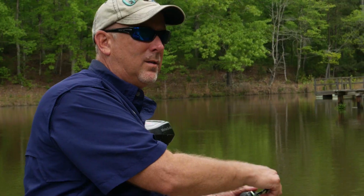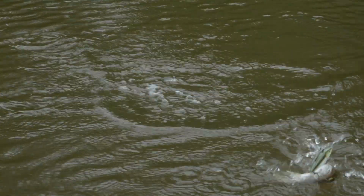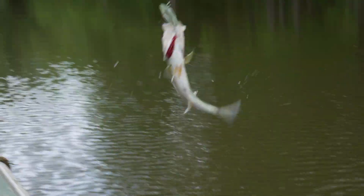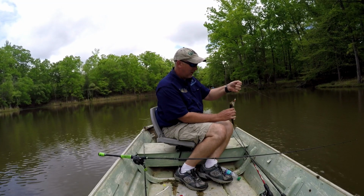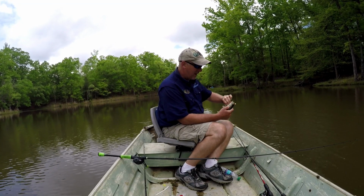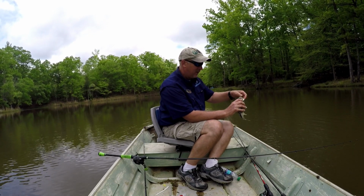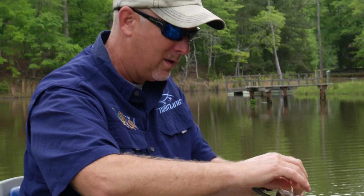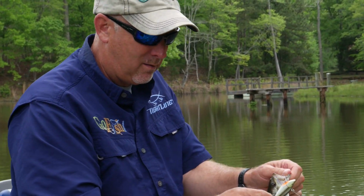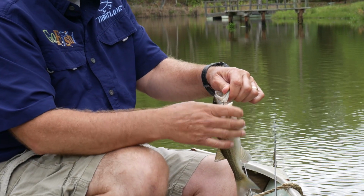Got another one on the rattle trap. I think the key also still though is these fish are almost right on the bank. This little color I'm throwing, it's a good color to throw this time of year. It's a baby bass, and a lot of times bass will eat smaller bass. And he was trying to. And he got every hook in him, I think, that's on this bait.